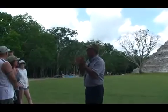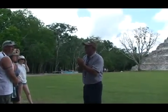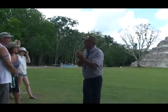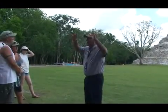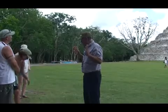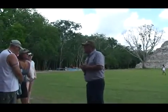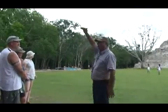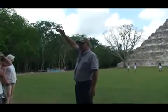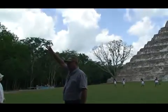Okay. In the southern part, we can see some architectural styles developed by the Mayans. In the northern part, which is where we are now, we can see the monumental architecture. It happens that we had an important culture, an important group that came from the central plateau of Mesoamerica. I am talking about the Toltecs.